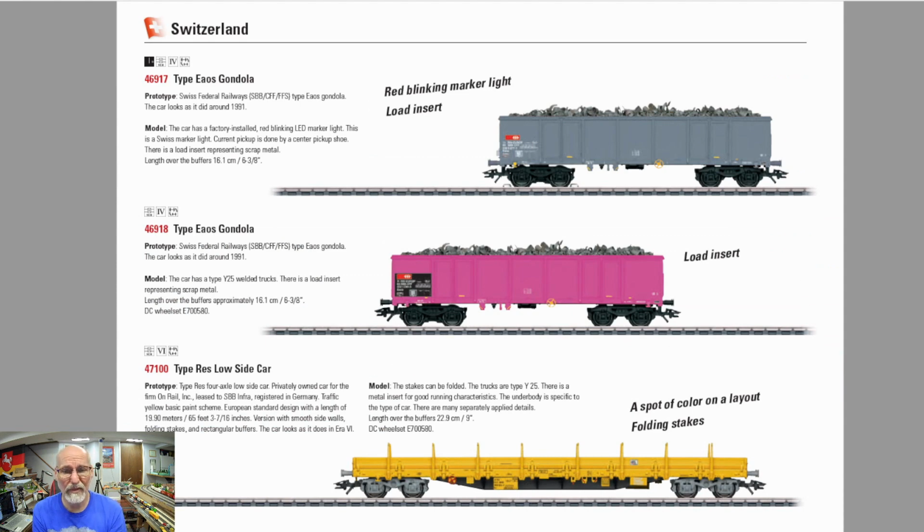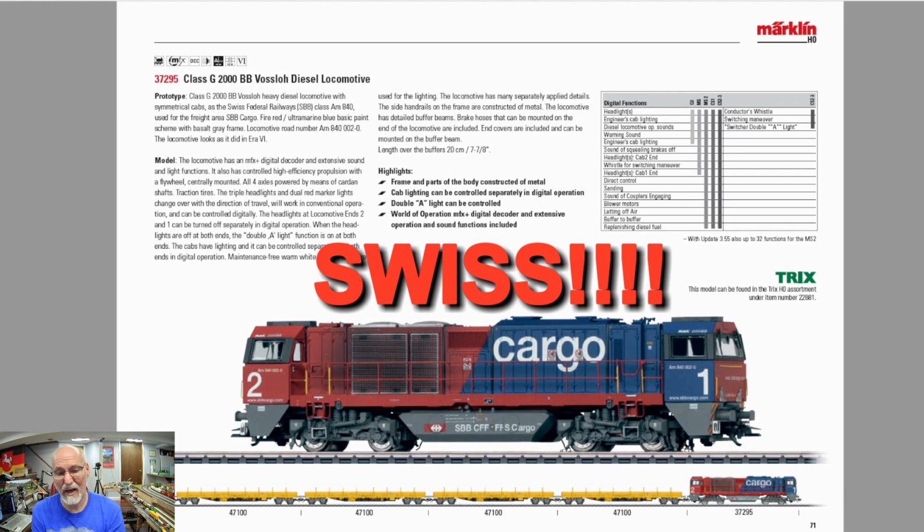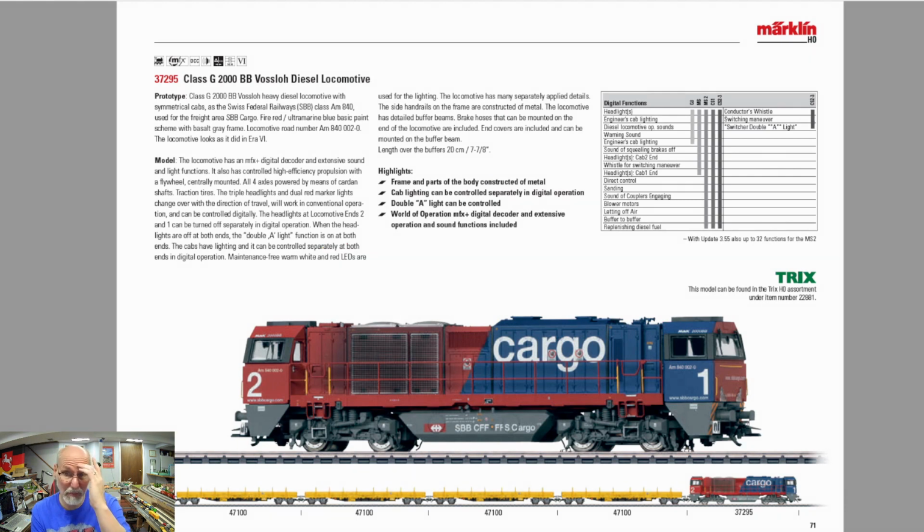Some rolling stock to go with it. That fuchsia almost wagon in the middle gets your eyes there years before one, because that goes back to the 70s and 80s. And then here is a German heavy freight locomotive.